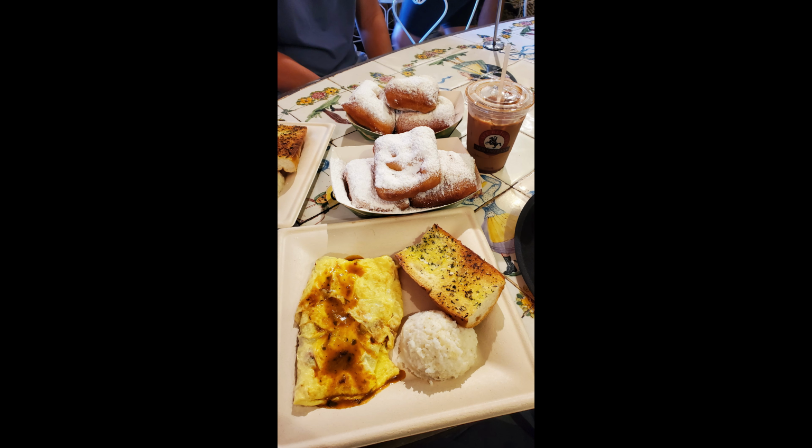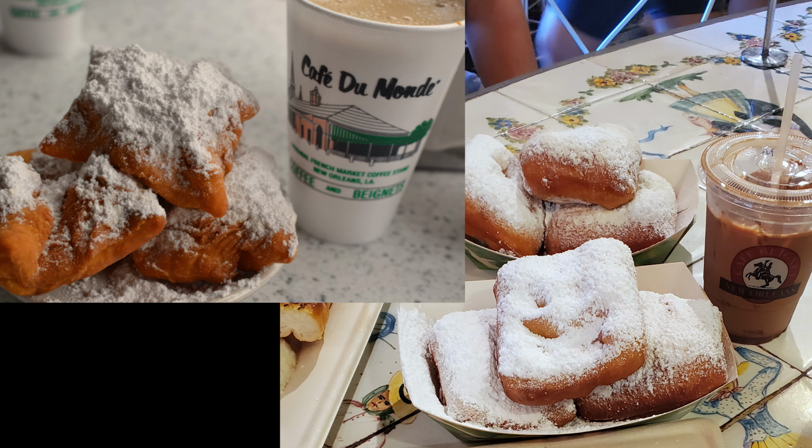But they're two very different textures between Café du Monde and Café Beignet. I prefer the Café Beignet version, but I knew there were people in our group that really liked the Café du Monde ones more. But either way, you can't go wrong.